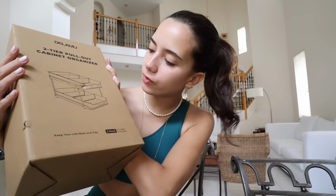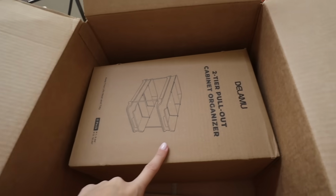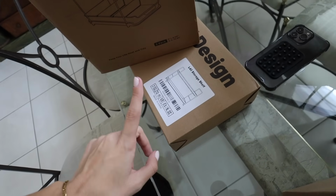Some are for my sister, some are for me, and I don't know why there's a hole in the middle. We got 2 cabinet organizers and a shelf for the top of the sink.